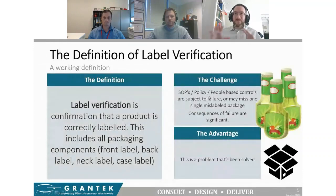So quick working definition, so we kind of know what we mean when we say label verification. Label verification, it's confirming that a product is correctly labeled. This includes all packaging components. So that could be a front label, a back label, a neck label, could be a case label. So this is your salad dressing example, front, back, neck. Depending on the product, it could be different labels, but it's making sure you've got the right label on the right product.